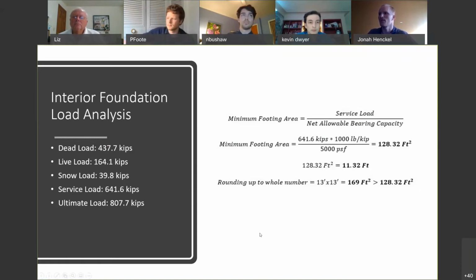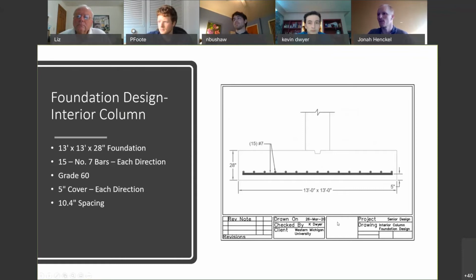In order to find the minimum footing area, we use the formula to the right, which takes the surface load that we calculated and divides it by the net allowable bearing capacity of the concrete. This gave us a square footage of 128 square feet. We then took the square root to get 11.3 feet. We rounded that number up to 13. That would give us plenty of room for anything else to be added and gave us an overall footing of 13 feet by 13 feet.